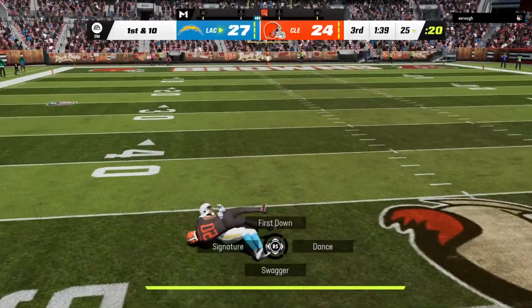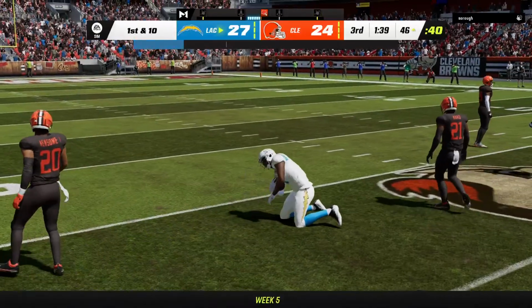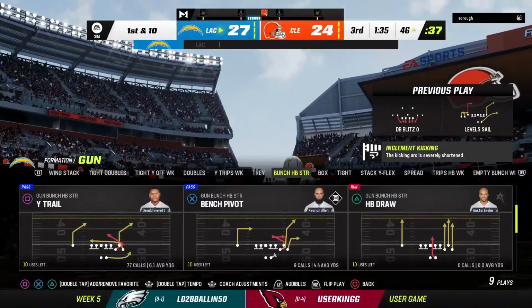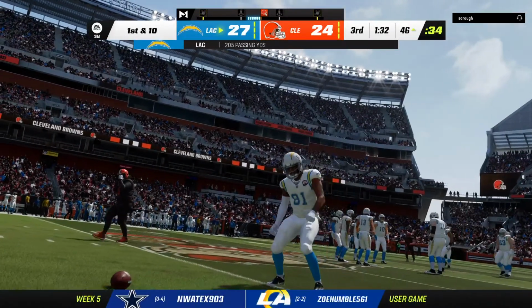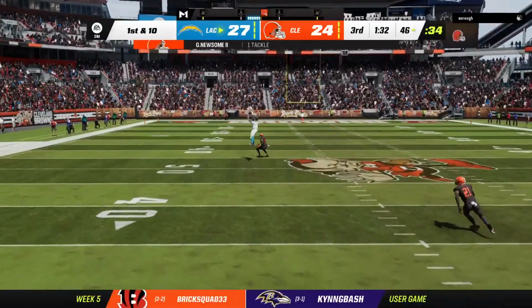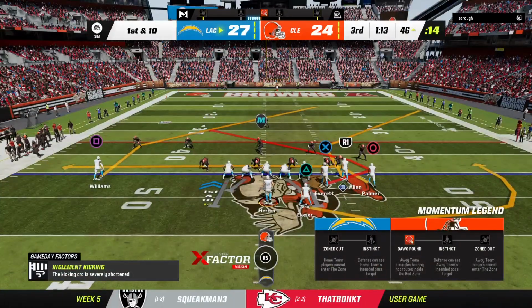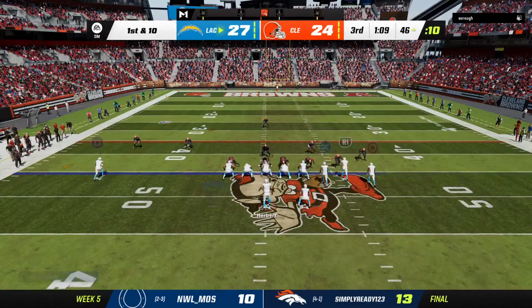He's got a man complete. And he'll be taken down, but not before they work it across midfield. That one nearly 30 yards, 29 officially. As they began this drive, I was wondering how they were going to attack since they're playing with the lead. Would they continue to try and push the ball downfield? Well, after one play, it appears that the answer is yes. So a 1st and 10 upcoming from Browns territory now at the 46.